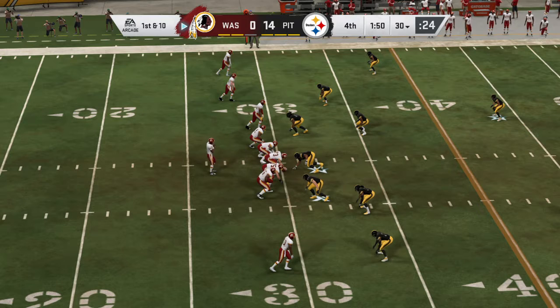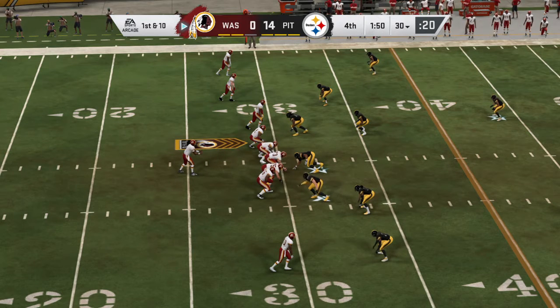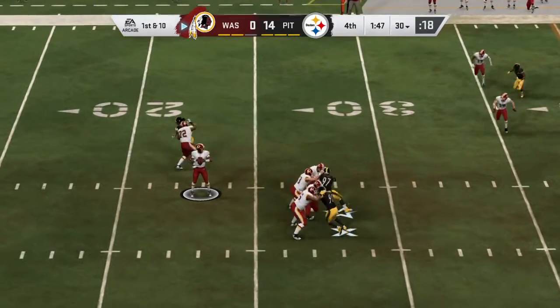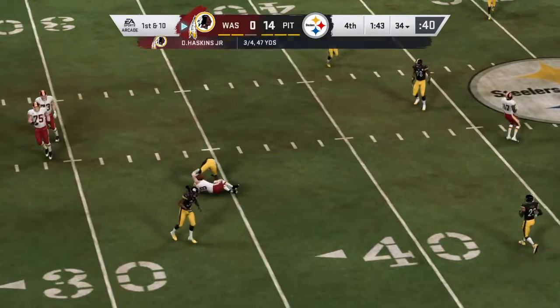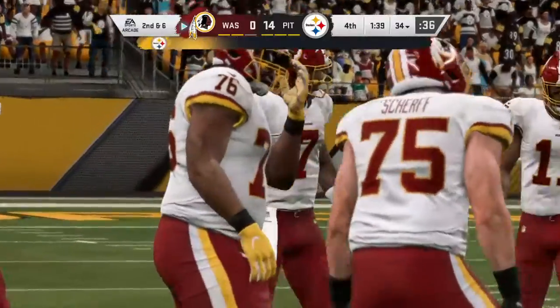So first and 10 now from the 30. Haskins looking to throw on first down. That's caught by Trey Quinn. And he's brought down at the 34. Call it a gain of 4.